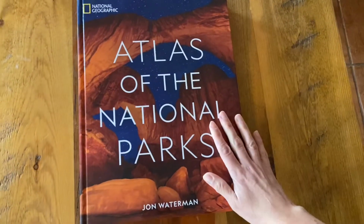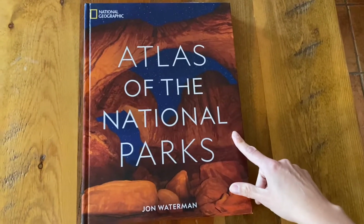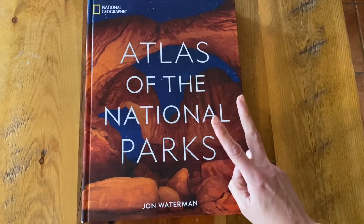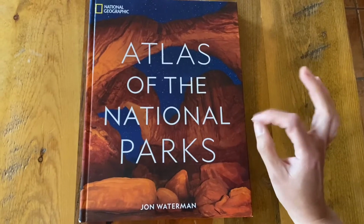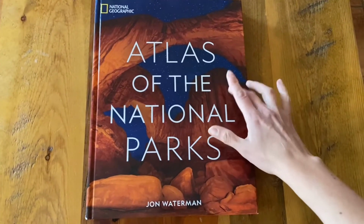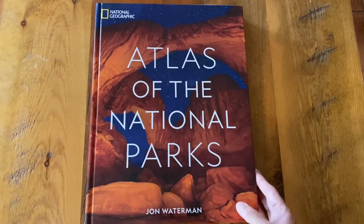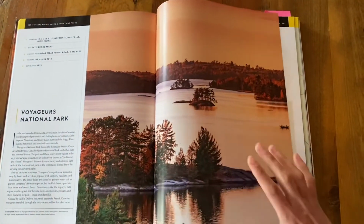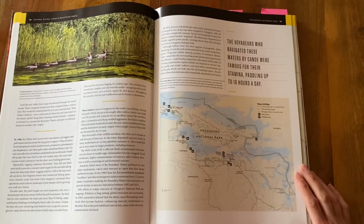And the other thing to note is that it does not have all of the parks. This was released a few years ago, and we currently have 63 parks. This is missing the most recent 2, which is New River Gorge and White Sands National Park, which was a National Monument. They actually talk a little bit about the National Monument in this book. But overall, beautiful guide. Really the type of thing that if you are a national parks lover, you should really have this, and you can learn a lot more about the areas that you're going to see.